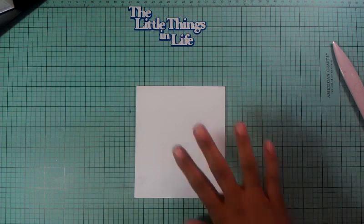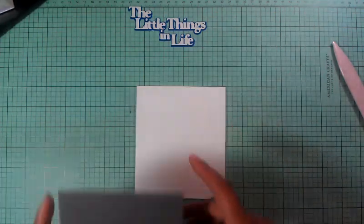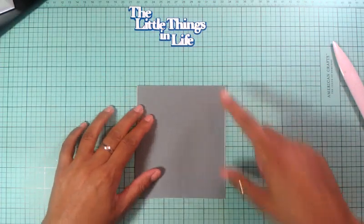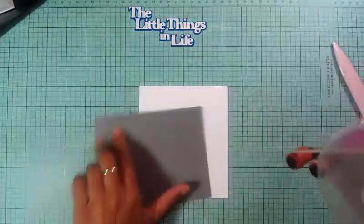Since my card today is a scene card, I ended up using another cartridge besides Baby Steps, and it is called Animal Antics. And this is a scene card of a room. So I started off with the gray sheet of paper, and I'm going to adhere this down.